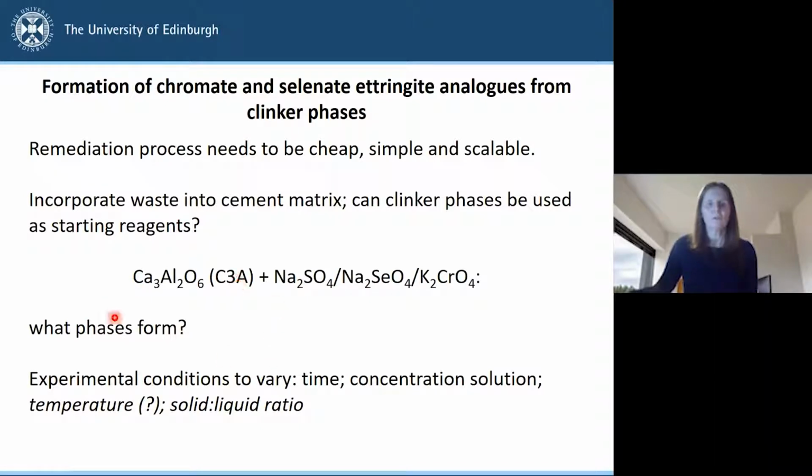So we started by looking at this calcium aluminate clinker phase, which is known as C3A, and reacting it with different solutions of sulfate, selenate and chromate, and trying to work out what phases form. And the various conditions that we used, we varied time, concentration, which I'll talk to you a little bit about tonight, but also temperature and solid to liquid ratio need to be considered as well.